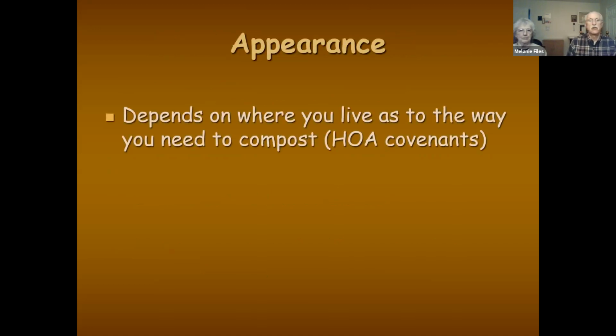Appearance depends on where you live and the way you want the compost, and also what your HOA covenants are. Again, you don't want that first pile I showed you. That's so bad in so many ways. Again, I could take the whole program just telling you about that.